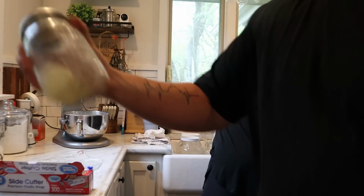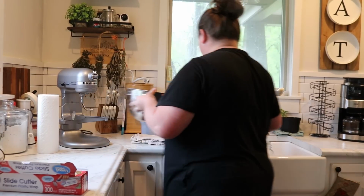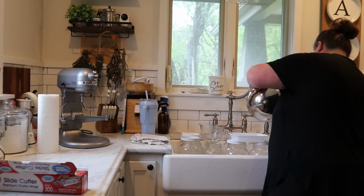So there it is. I'm going to hit it a few more times. All right, so since I successfully made butter with cream, it looks like I won the job to now do the other one. Stayed out of it. Yep, should have.